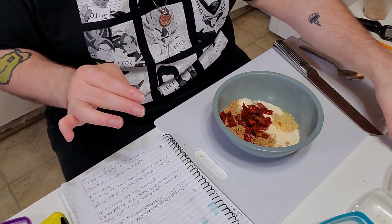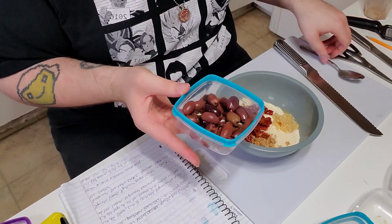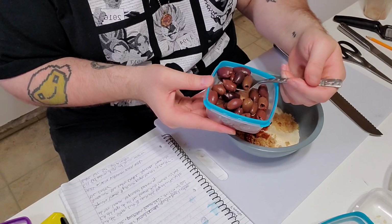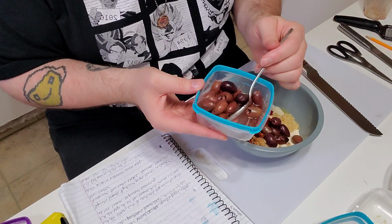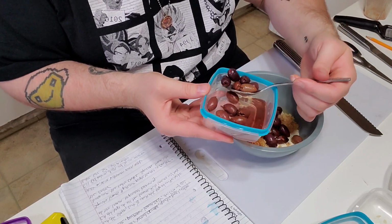And then half a cup of the Kalamata olives. That's the one thing that I'm kind of questioning because I do not like olives, but I've had these before in like Mediterranean or Greek restaurants and I was okay with it. I'm spooning this because I did get some of the juice in there and I don't want to add it to this.